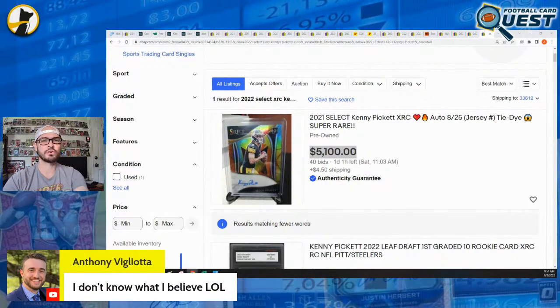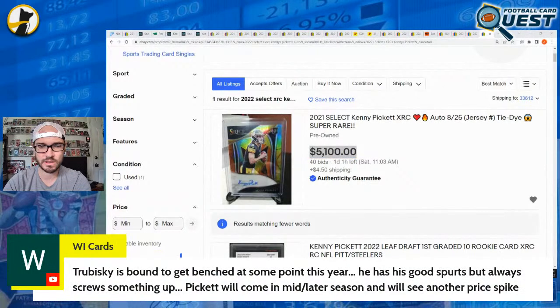Yeah, no, dude, don't turn down an insane profit like this, because he could get his first start in a regular NFL game, and the Pittsburgh Steelers have a tough schedule. He could throw a couple picks, they could lose, and all of a sudden there are a bunch of big question marks. Right now he just came off a fantastic preseason finish, and Pittsburgh is going crazy for his stuff. Look at it: 40 bids, $5,100, auction ending tomorrow. Watch it, see what it ends at, see how people are fighting for this card at the end. That is very telling. List yours accordingly and get it sold, bro. Get it sold. Totally agree with WI Cards here.